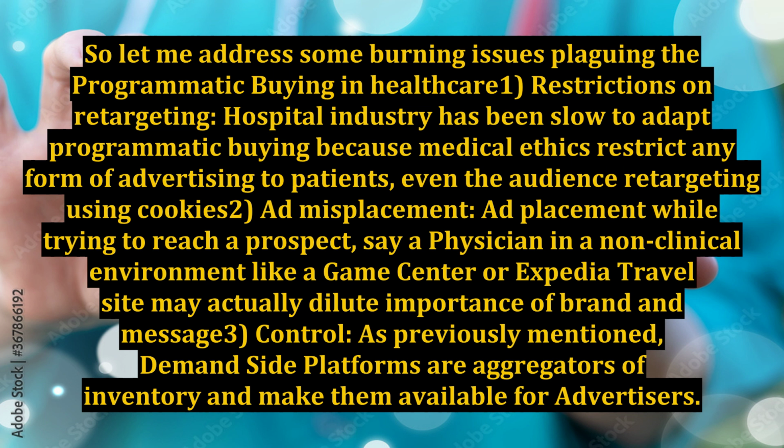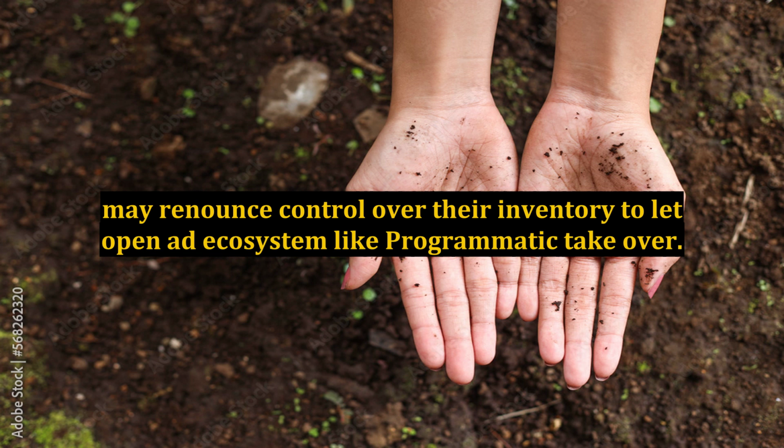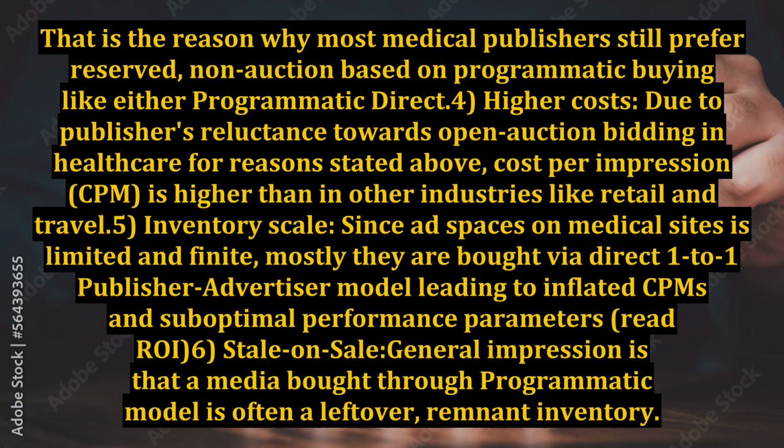3. Control. As previously mentioned, demand-side platforms are aggregators of inventory and make them available for advertisers. However, in the healthcare industry, not many reputed medical publishers like PubMed, WebMD, The Lancet, and NEJM, etc. may renounce control over their inventory to let an open ad ecosystem like programmatic take over. That is the reason why most medical publishers still prefer reserved, non-auction based programmatic buying, like programmatic direct.